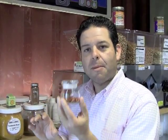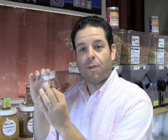So like Chantal said before, you bring in your own containers and you get the tare weight, you figure out how much this weighs. You can bring it to a register before you come in. They'll tell you how much it weighs so that they can zero out that weight and then you just get charged for what's in here.